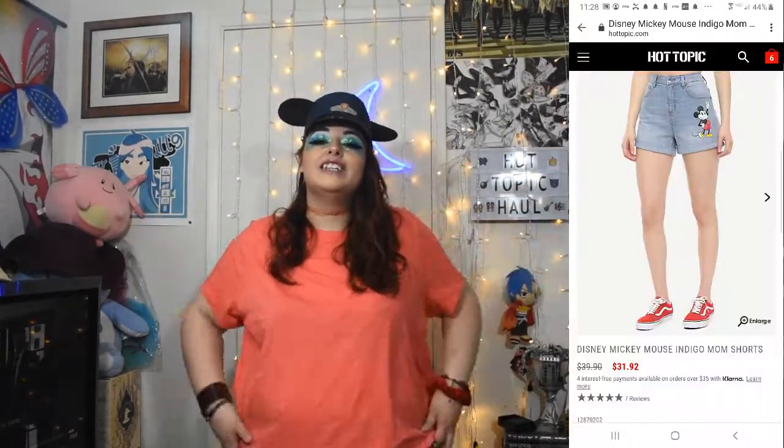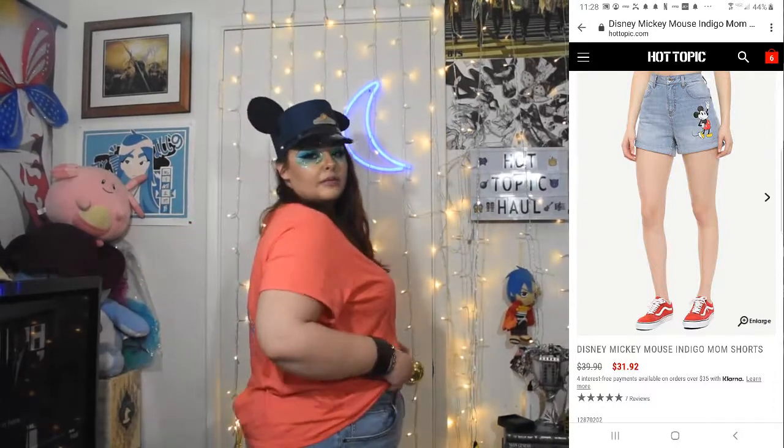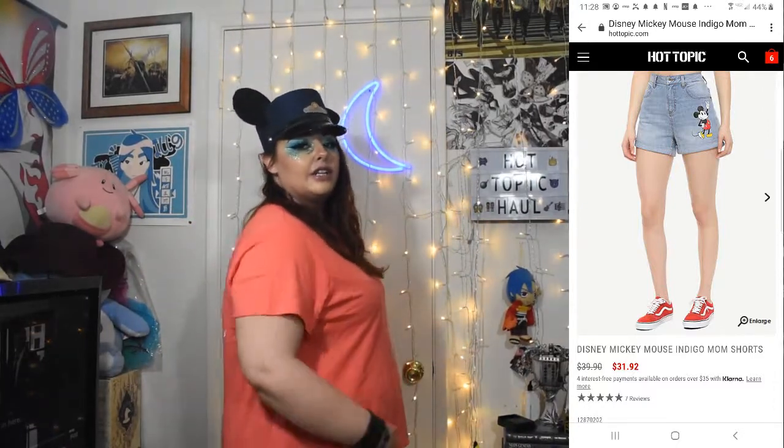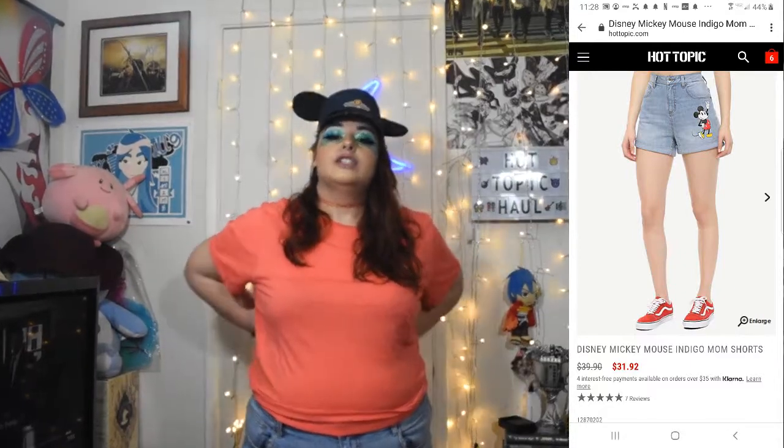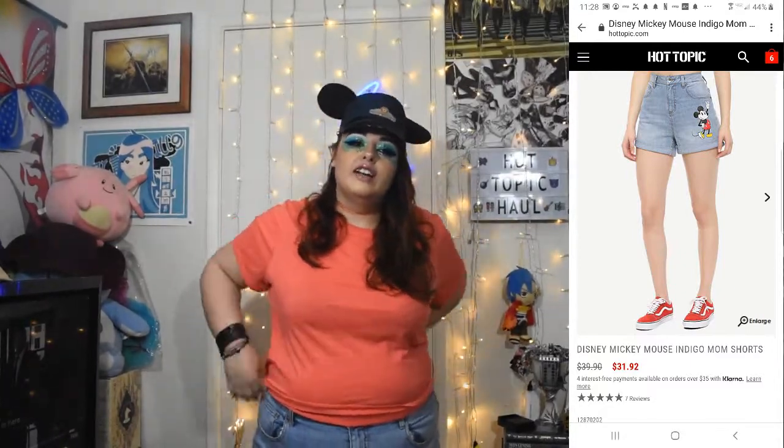Forgive the dog hair and dust. These were in a box because it's been a while since I've been to Disney. Hot Topic sent me to Disney. They're a little less flattering, but again, if you want, just get a big t-shirt over your belly, takes care of it. And if you don't care, you can just tuck in the shirts like here, and then you can show the bat.